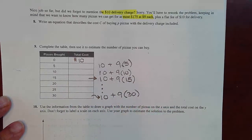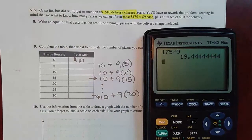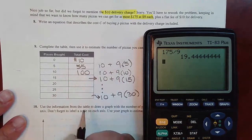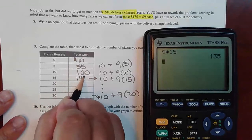Okay, let's pop those in our calculator. Basically you could work off the table that you just made. You just got all of these answers, but without the $10 fee. Like for instance, that first one when you were ordering 5 pizzas was $45. Just add 10 and it's $55. Or you could just put it in your calculator if you want. This is 90 plus 10, 100. This is 9 times 15. That was the 135 plus 10, 145.